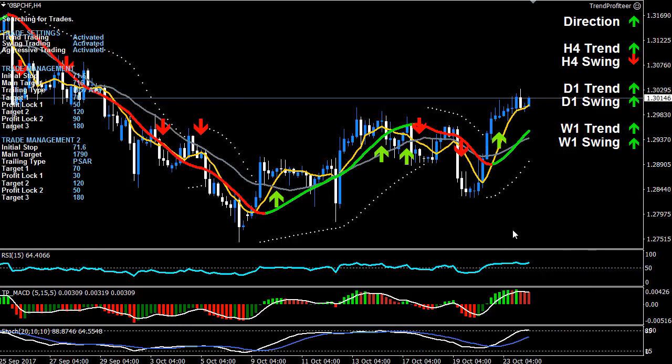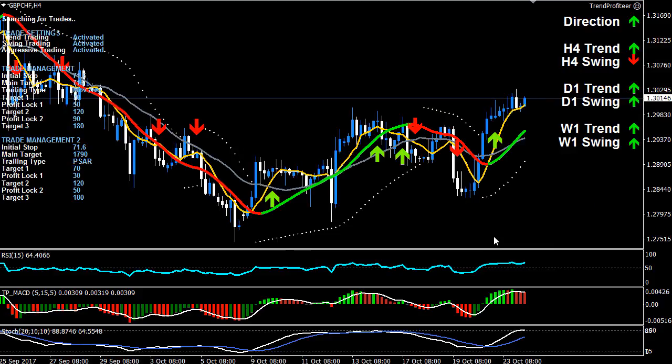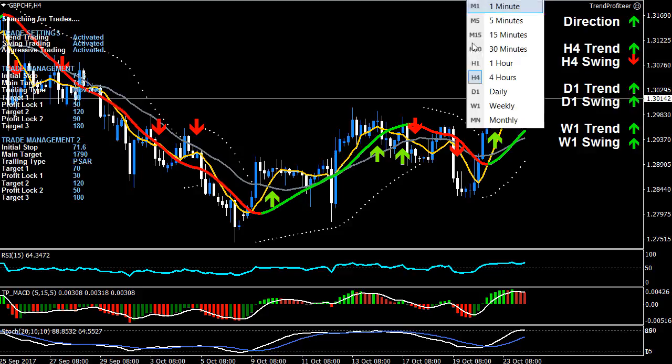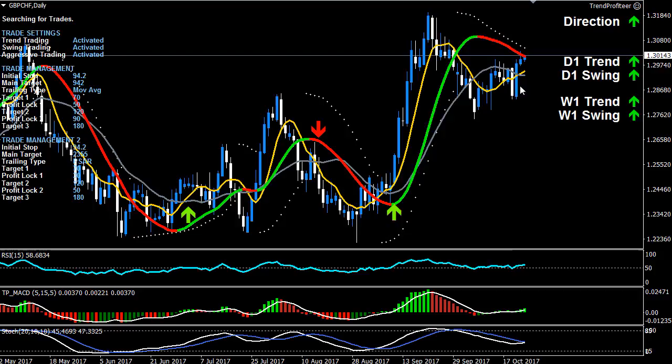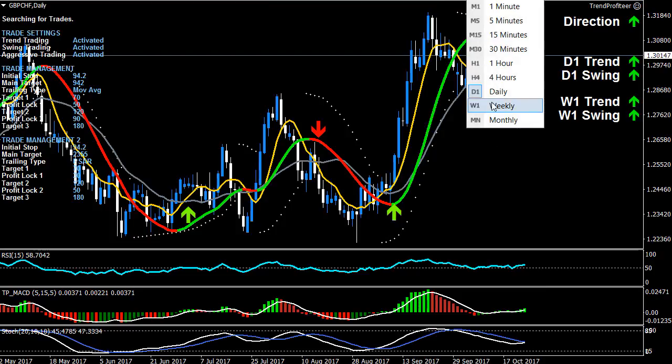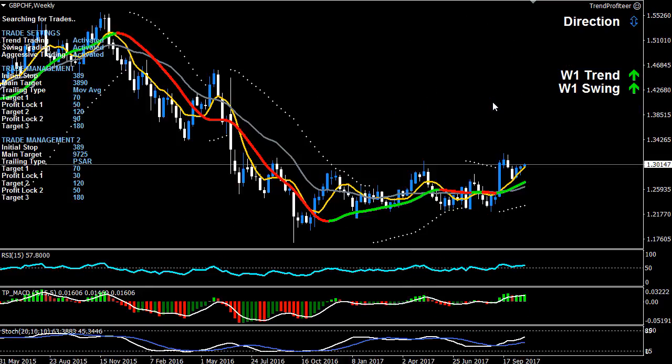So it's been behaving pretty well as well, as far as its moves to the upside or to the downside. Now strongly to the upside. If we change to the daily, we can take a look there. New trend trade is starting to form. Of course, we've got the crossover, but the trend follower is still down. Other indicators, though, are pointing to the possibility of a new movement to the upside.